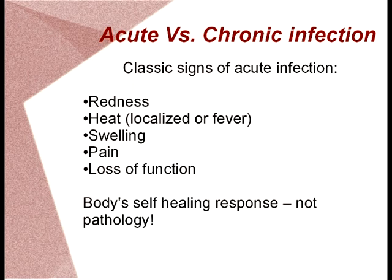You get redness if it's some sort of infection from a cut or something like that, or you get a lot of mucus, a fever. You just generally don't feel well. And those are signs that the body is actually starting to heal itself.